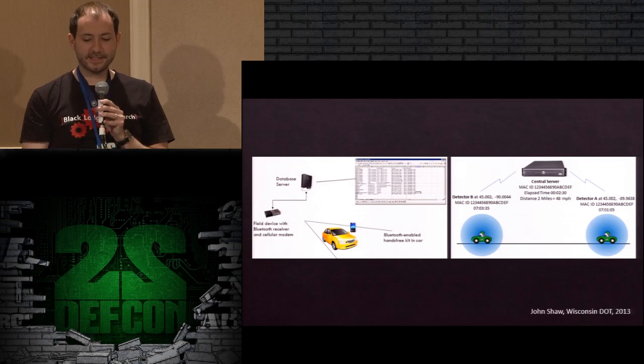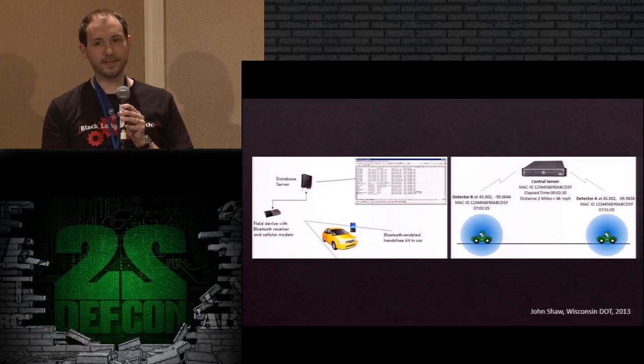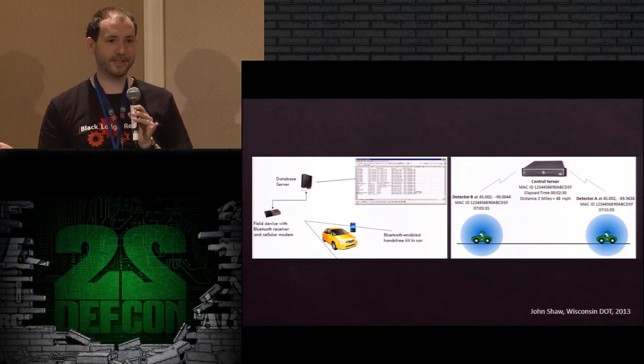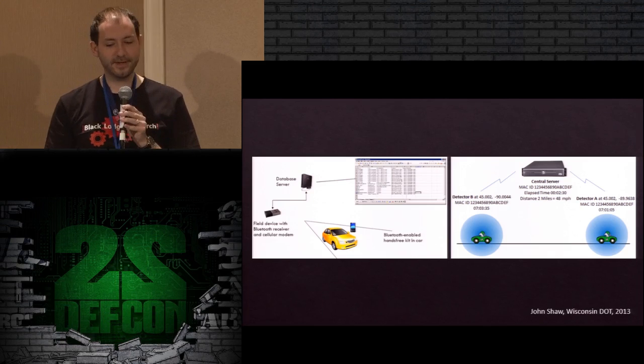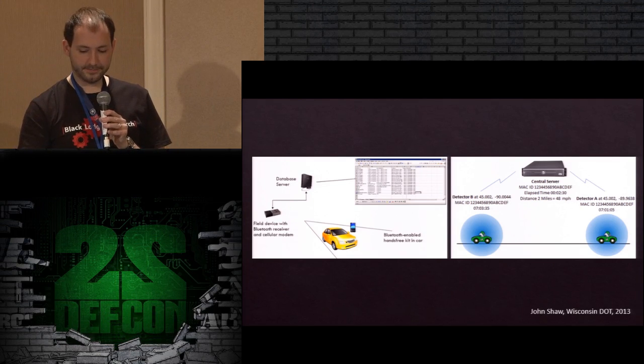And as we see in that second slide over there, the purpose of this is you detect a Bluetooth MAC once at one known location, then you detect the same MAC again later at another location. And now you know the speed of traffic between those locations because you know how far apart they are and you know the time delay between the MAC addresses. And that's why the DOT started putting these out there.